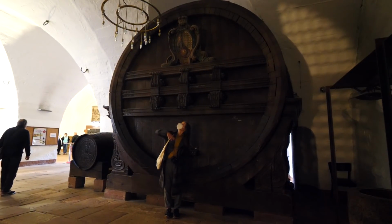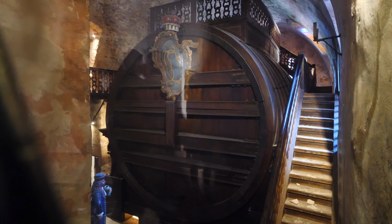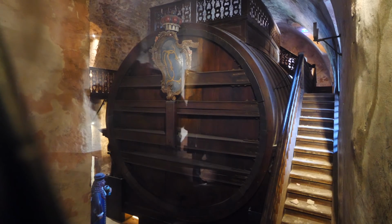Yes. And we thought it was the first one that we saw, but no, that was huge. But then the actual biggest one is behind glass. And it's so enormous that you have to look at the staircase next to it to get an appreciation of just how big it is.